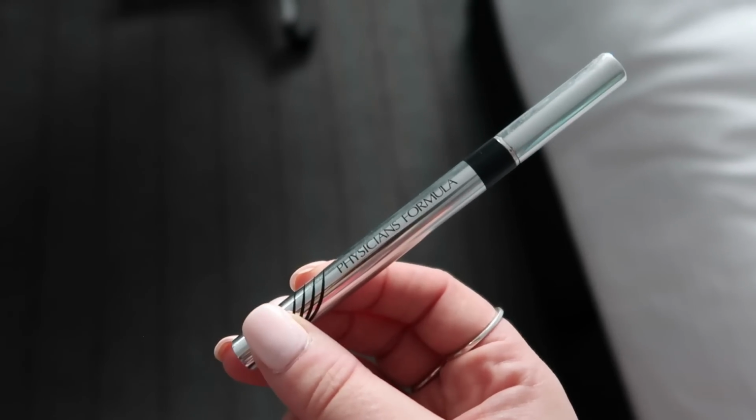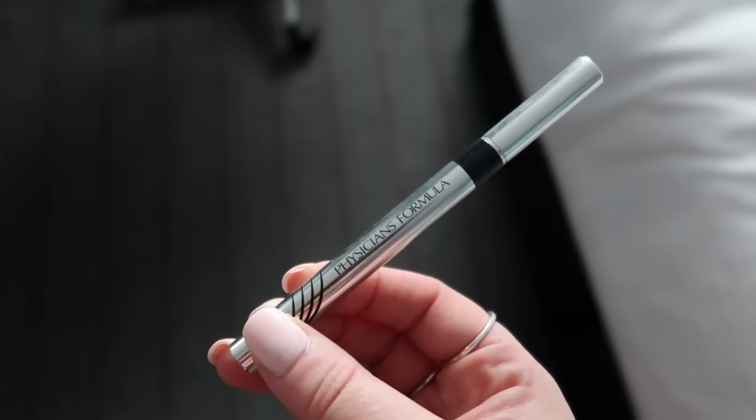Next I go in with my liquid liner, and this is the one I use from Physicians Formula. This is called the Eye Booster. They have an ordinary one and they also have a waterproof one. I do like both. I'm quite happy with either. I find both of them stay on pretty well. I actually should really test the theory of which one is better, because whichever one I put on, it stays, so you really don't need the waterproof. You can just go for this ordinary one.